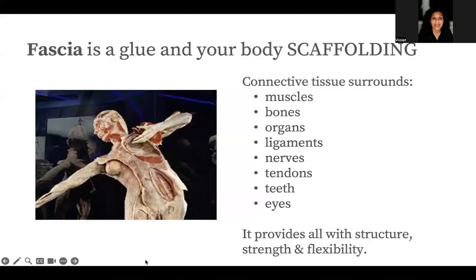So fascia is a glue and scaffolding system, as I mentioned. This connective tissue surrounds everything from the muscles to bones to organs, ligaments, nerves, tendons, teeth, and eyes. It provides all the structure and strength and flexibility. And why I got this fishnet sock to show you: if you think that this is my hand inside, it is actually our body and everything inside our body. And then the fascia is this 3D system which absolutely glues around and provides the scaffolding of everything.